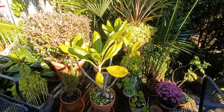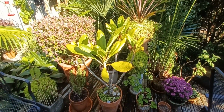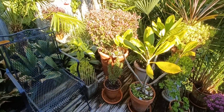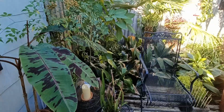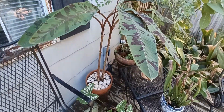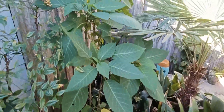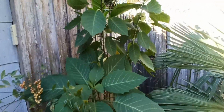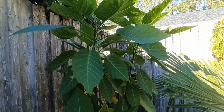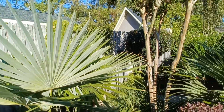Here you can see the cold weather is starting to affect my plumeria. All of the leaves will fall off of that, and it will look quite pitiful till late spring. My banana is doing well. It's getting taller. I don't know if this angel's trumpet is going to bloom this year. This was the one that got defoliated when we power washed the house. But it is nice and green, so it will come back.